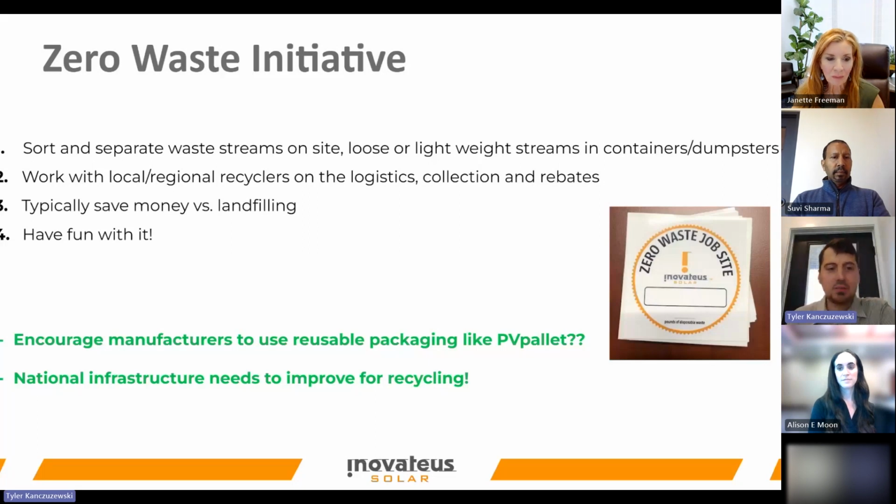So the initiative has grown. One thing we're looking at is a PV pallet. It's a reusable pallet. So I think we could encourage more manufacturers to use reusable packaging, and that would help us reduce a lot of the site waste.